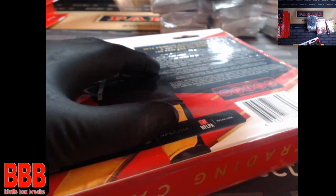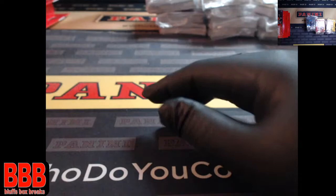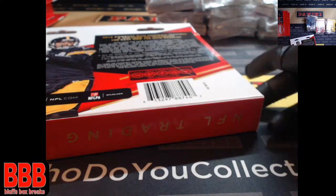I like Elements, pretty clean product. I like it better than last year. Last year it seemed like a lot of the cards were kind of dinged up, so I like the quality of it. Definitely hit or miss with only 4 cards per box. All right, just a couple more here, guys.